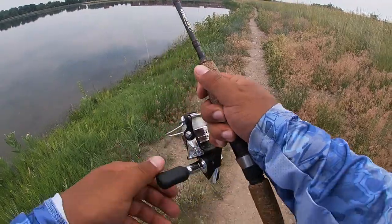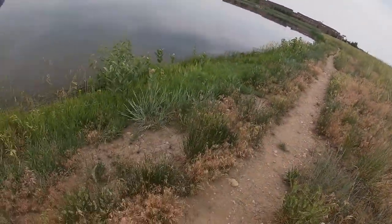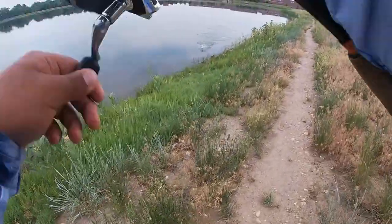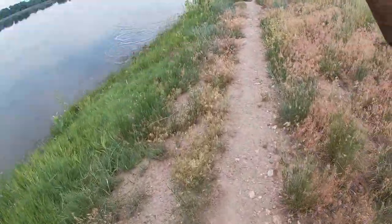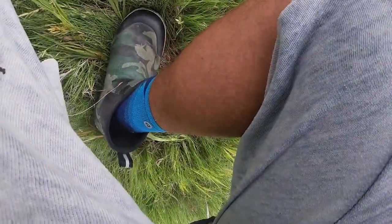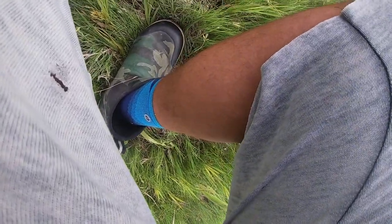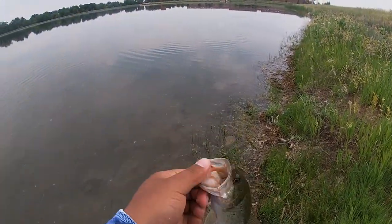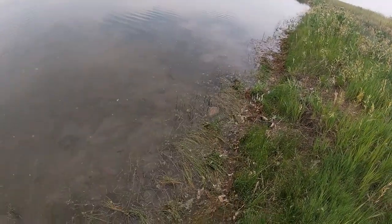There's a bite. Got him. Another little guy. Jesus. Little ones are out today. Oh, he came off. I'm coming, buddy. Give me your face. Yeah. Fish number 3. All about the same size today. I don't know what the deal is, but he liked it. See ya, bud.